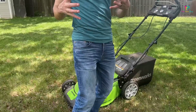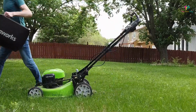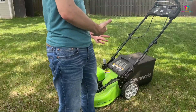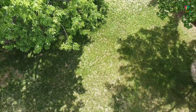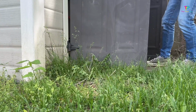The steel deck of the 21-inch actually provides excellent stability, making up for its weight and ensuring a smooth mowing experience. Speaking of the deck, it's worth noting that the Greenworks 40V 21 lawn mower is built like a tank. With its rugged stainless steel construction, this mower can withstand encounters with acorns, rocks, sticks, and other debris you might come across while mowing. Say goodbye to worrying about damaging your mower during your yard work.